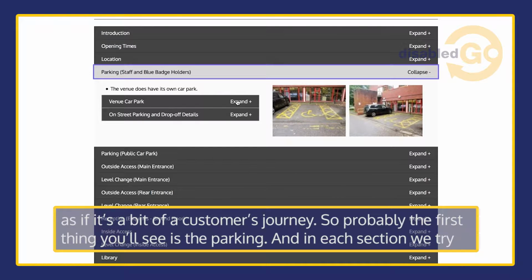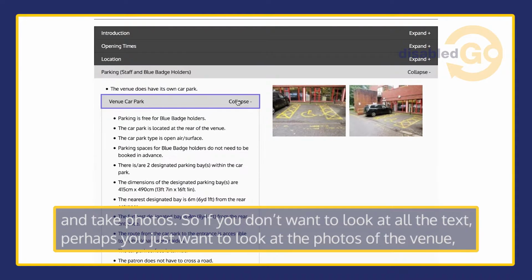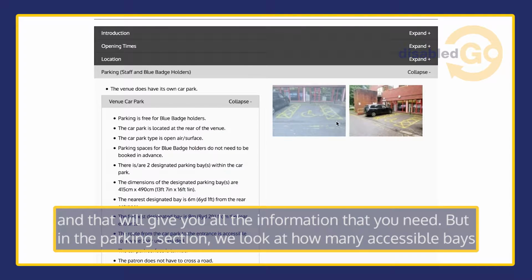And in each section we try to take photos, so if you don't want to look at all the text, perhaps you just want to look at the photos, and that will give you all the information that you need.